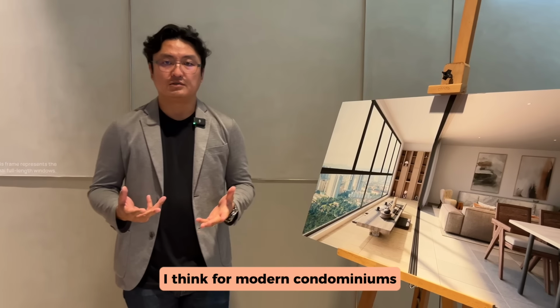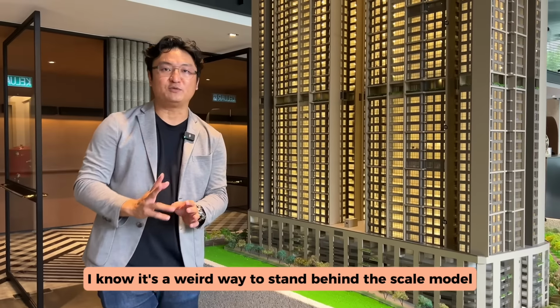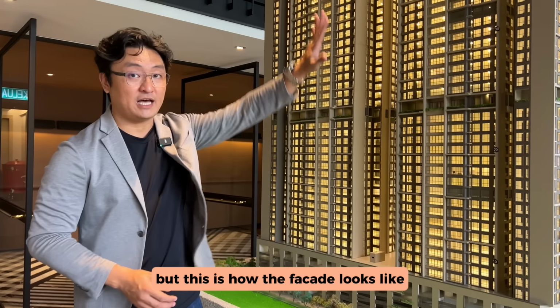I think for modern condos, these are getting more and more popular. Fewer and fewer people are smoking these days. Right. I know it's a weird way to stand behind the scale model to talk about the project, but this is how the facade looks.